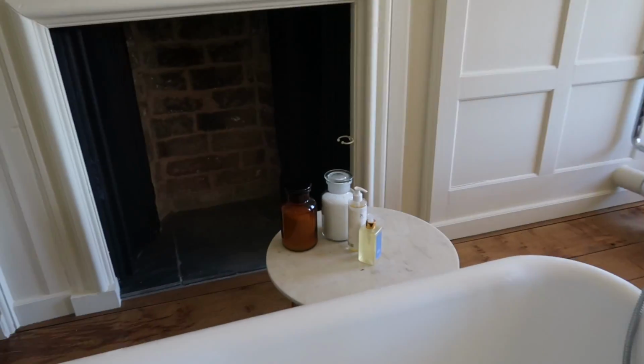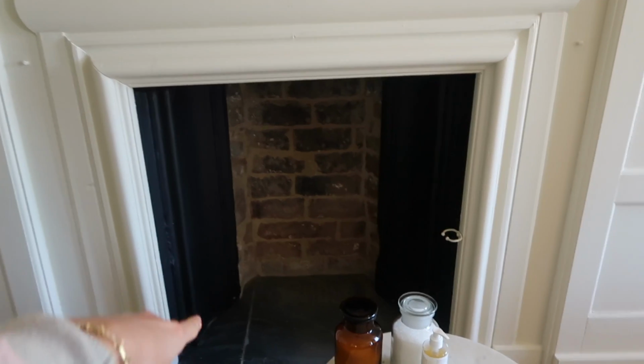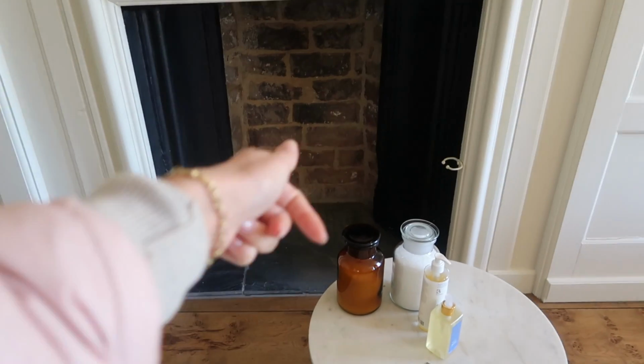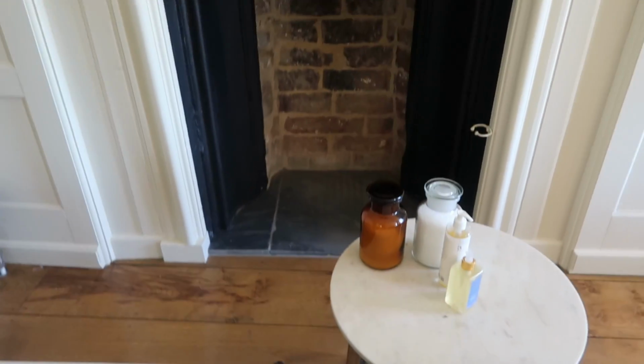I think what we're going to do is get a bar trolley and put all shampoos and bath salts on the bar trolley, and then we'll just be able to wheel it out from this little fireplace when we want to have it next to us in the bath.